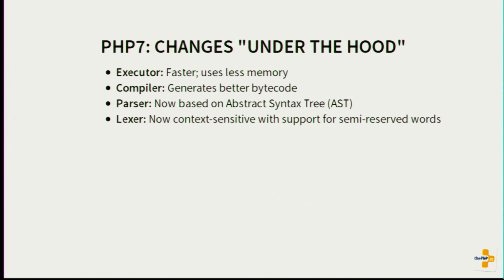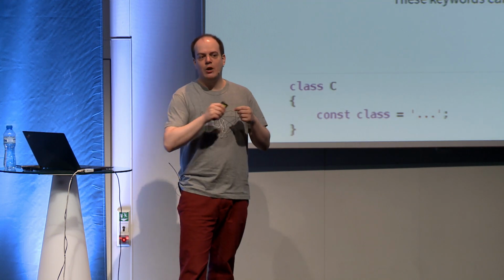Even before we get to the parser, which makes sense out of the words of a language, so I have if and for. Does this make sense on the same line or not? We also need to recognize these words before we can do something in the parser with them. That's the first step that happens in trying to understand what source code does. It's the lexer. And we were burdened by a limitation in our lexer for a really long time, because the keywords of the language were reserved. I was not able to use words like if or for as function names or method names or as attribute names. So that's now possible.